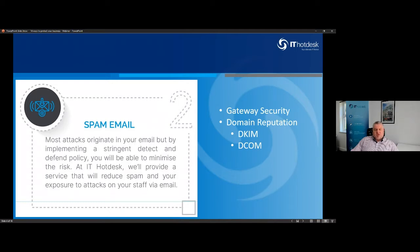Domain reputation changes on DKIM and DMARC go hand in hand to increase protection. Again, this is brand related. These items help protect recipients so they really know the email came from you. IT Hotdesk, we're here to help you define the best protection solution for your business, including what policies should be deployed and how best to deal with emerging threats.